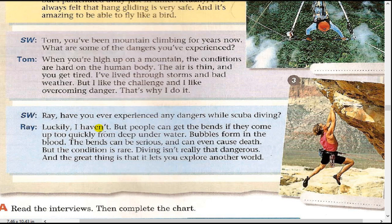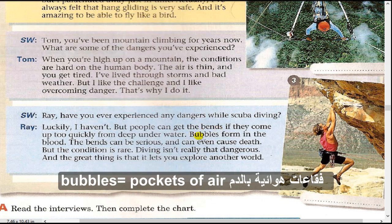Ray: luckily I haven't. But people can get the bends if they come up too quickly from deep underwater. If you get out fast from deep down in the water, what will happen? You can have the bends. What does the bends mean? Injuries in your body, from inside your body. Why? Bubbles form in the blood.